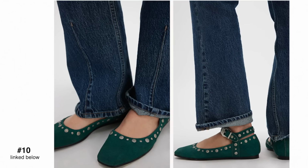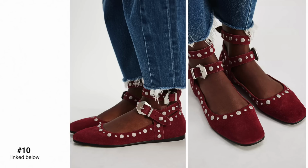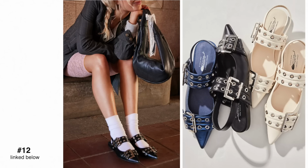There are lots of different interpretations of this classic shoe. There are ballet flats that have interesting strap and ankle detailing. Many of them are more Mary Jane style, so they work beautifully with tights and leggings. So they're definitely winter appropriate, or can be made to be winter appropriate.